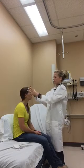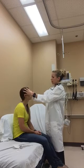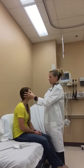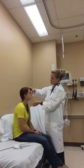So real quickly, we'll move on to the nose. I'm going to palpate and visualize the sinuses, the maxillary and the frontal sinuses, any tenderness. Great, any tenderness here in your nose. And it's symmetrical, there's no lesions, no malformations noted there.